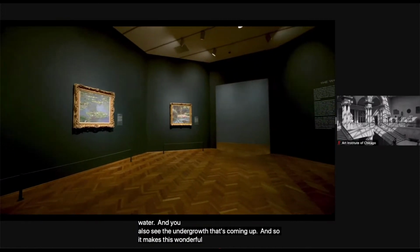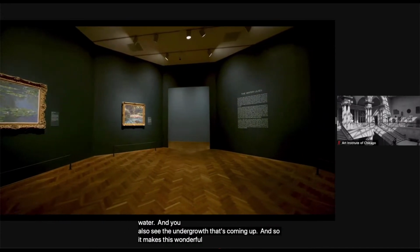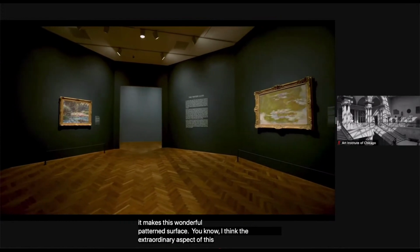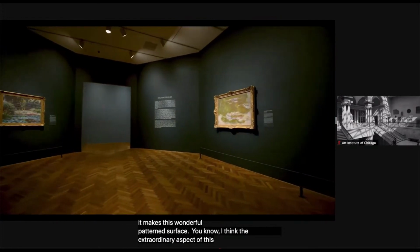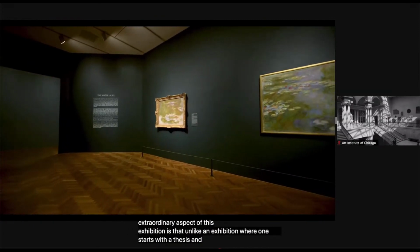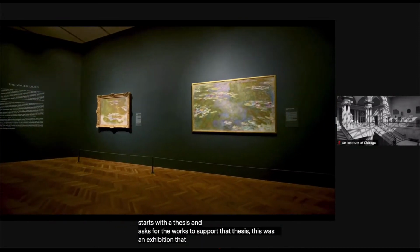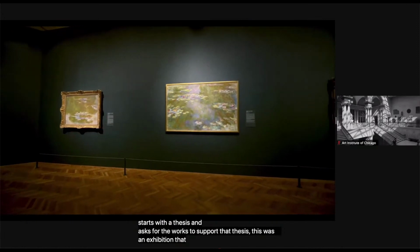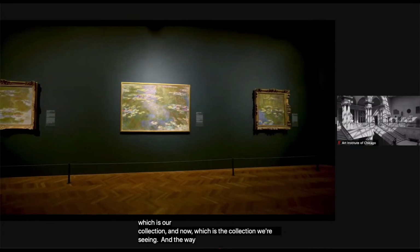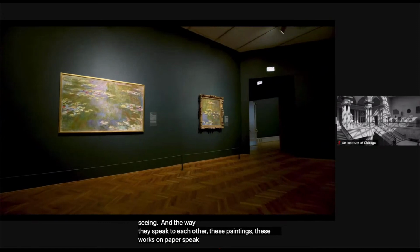You know, I think the extraordinary aspect of this exhibition is that unlike an exhibition where one starts with a thesis and asks for the works to support that thesis, this was an exhibition that was based on the generosity of our collectors then, which is our collection, and now, which is the collection we're seeing. And the way they speak to each other, these paintings, these works on paper, is remarkable. And it also goes to show that Chicago is a city of Monet.